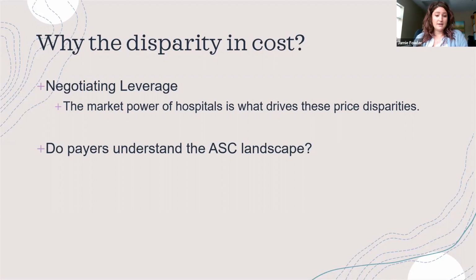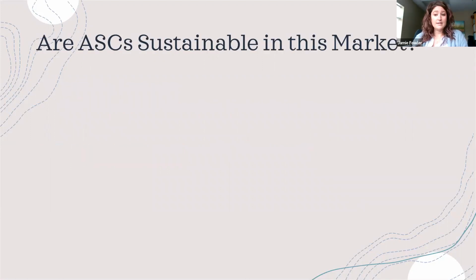So with all that being said, knowing that surgery centers are paid quite a bit less, are ASCs sustainable in this market? And the answer is yes, they can be. ASCs can remain sustainable with the disparity, but it just becomes more and more difficult year over year. ASC staff and supply costs continue to increase at a higher rate than we can negotiate commercial contracts for.